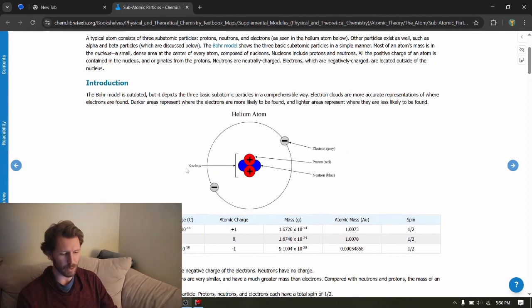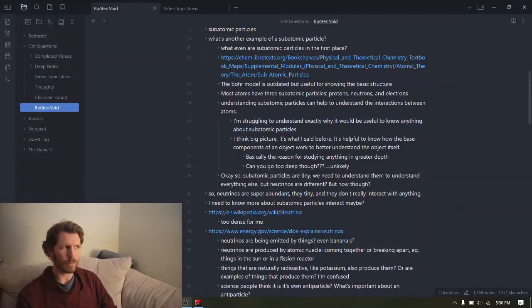So first of all, neutrinos are related to subatomic particles because they are subatomic particles. As we all know, right? Subatomic particles are the little tiny building blocks that make up atoms. You've got your electrons, your protons, your neutrons, and all that good stuff. This is the Bohr model. Apparently this one's outdated, but it's useful for depicting simplistic representations of atoms.